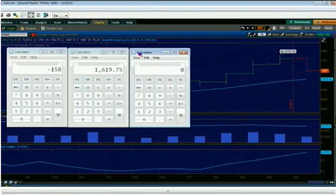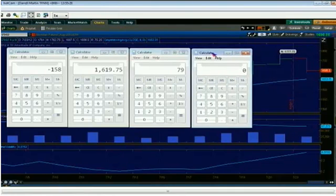A 158-point move is obviously just a big move. We're already looking at a 3.4% move in commodities. So let's go ahead and divide that number by 2. This is done a lot by some of the guys that mentored me, who were floor traders. If the implied volatility is just through the roof, they're going to tighten that up. They're going to divide it by 2. So we look at 79 there.